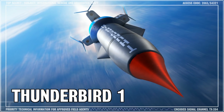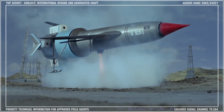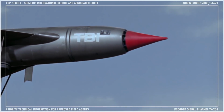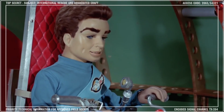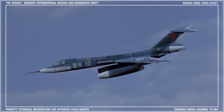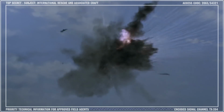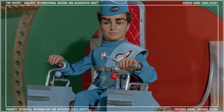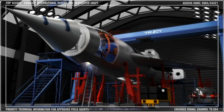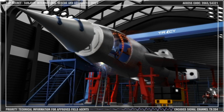In this briefing, we're going to be discussing the technical specifications of Thunderbird 1. Thunderbird 1 is the hypersonic first response craft used by International Rescue. It is piloted by Scott Tracy, the eldest of the Tracy brothers. Scott served in the U.S. Air Force and gained a lot of experience handling high-speed experimental craft, making him the perfect choice to pilot Thunderbird 1. Constructed at a top-secret purpose-built hangar, Thunderbird 1 was the first of the 5 primary International Rescue craft to be completed, hence its designation.